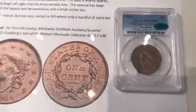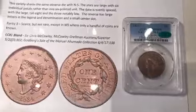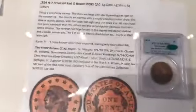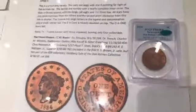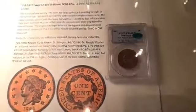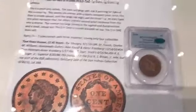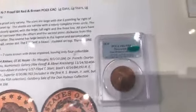But in the case of this one, what they've done is they made dies. Oh, look at this. Then they just changed the date. This is a proof, and so you've got the same obverse. Let's see if I can get that light to shine on that just right. You can see the reflective nature of that coin.